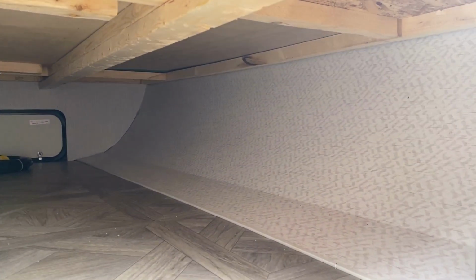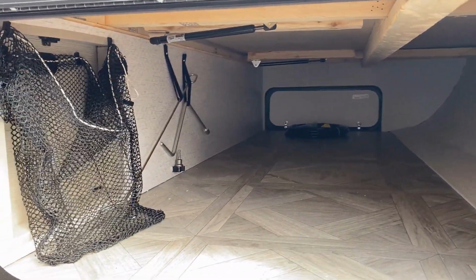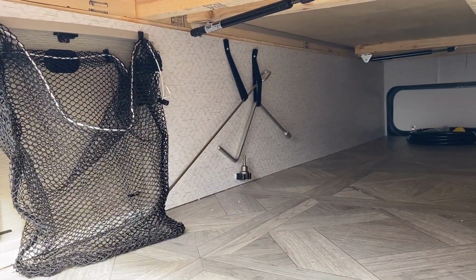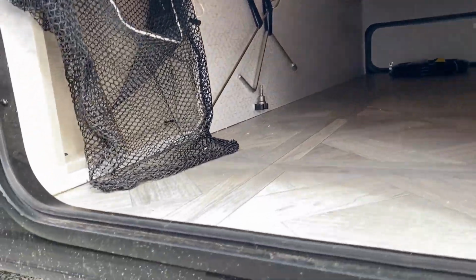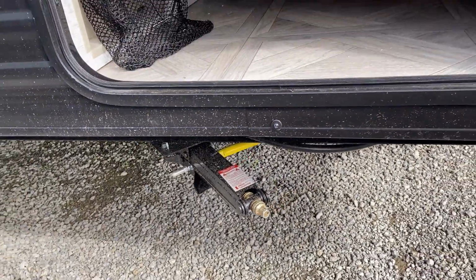It also rides lower to the ground. I really thought there was going to be something hanging around the corner over there. Although if I was smart, I'd have realized all that stuff, including that little cordless jack drill bit, so you can NASCAR pit crew these stabilizer jacks over here. I would have noticed that's already there.